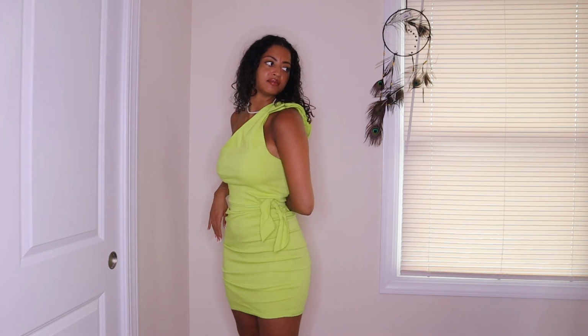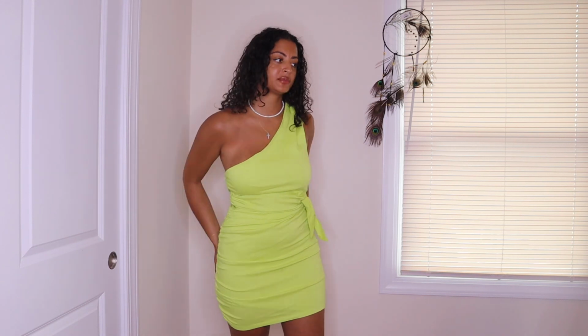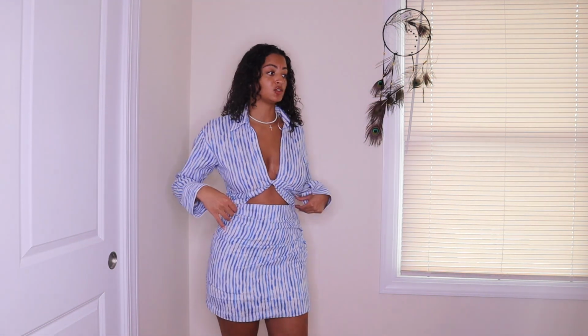I think this is a size medium. Yeah, it's a size medium. I personally think I could do a small, but then I wouldn't be able to walk in it. You know, it would be way too tight at my hips. So I'm happy that it's a medium. Y'all gonna be real sick and tired of me with this dress.